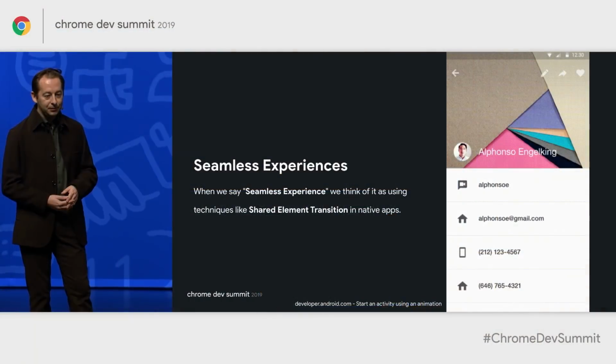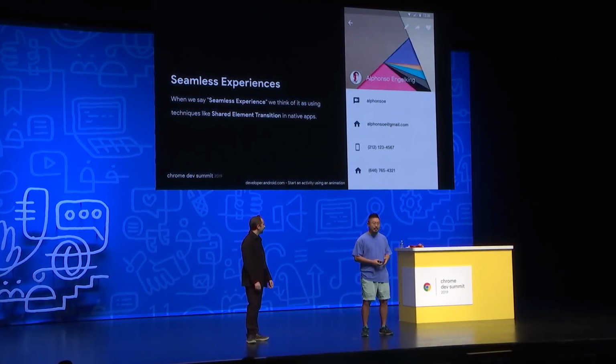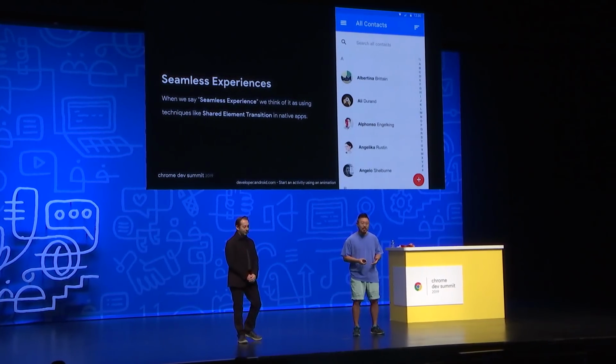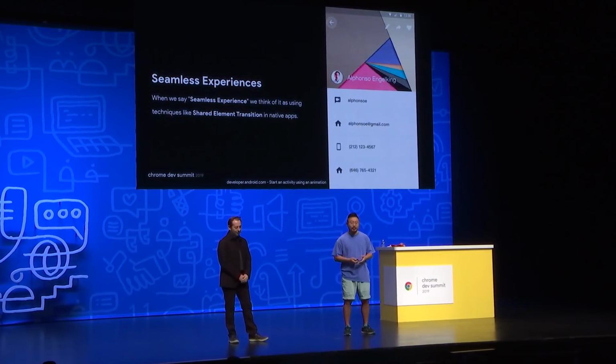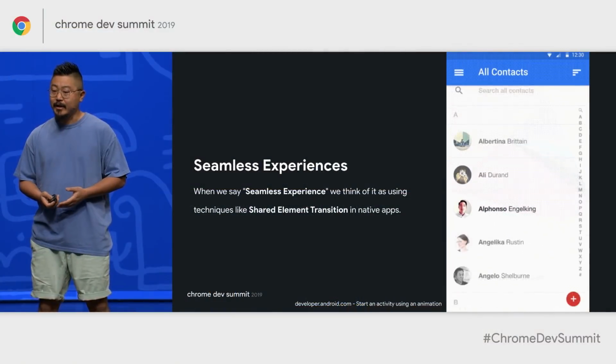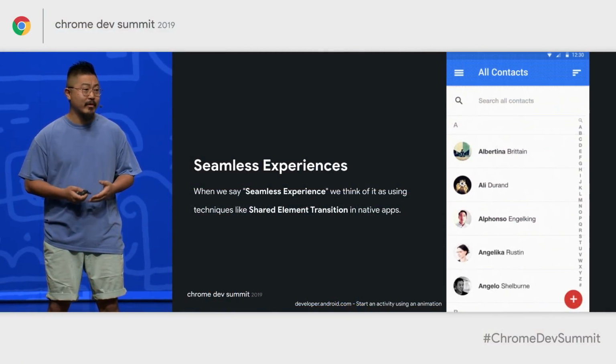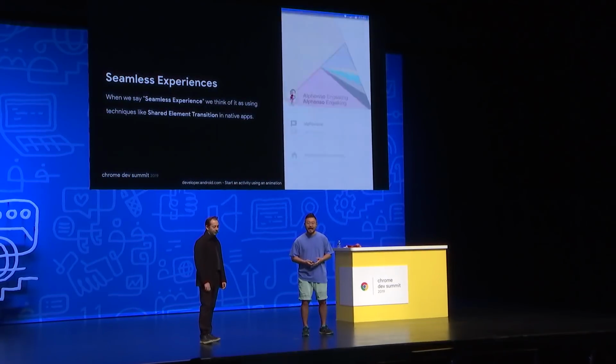Kenji talked about our desire of enabling seamless experiences on the web. Seamless sounds very neat, but it might be hard to understand what we actually mean by this. Here's an example from the Android platform. It's called shared element transition. Essentially, the idea is to use an element throughout a state transition to reassure the user that their action has been acknowledged and is being acted on.